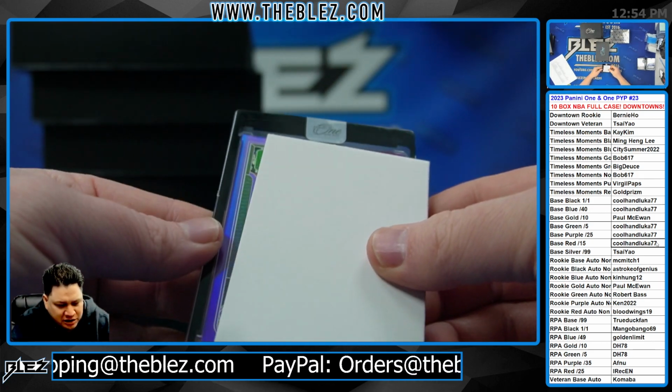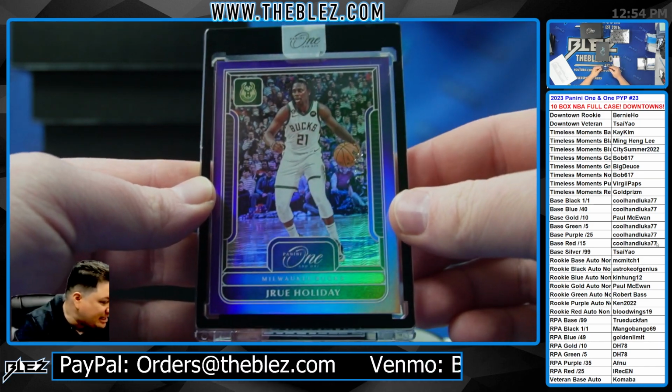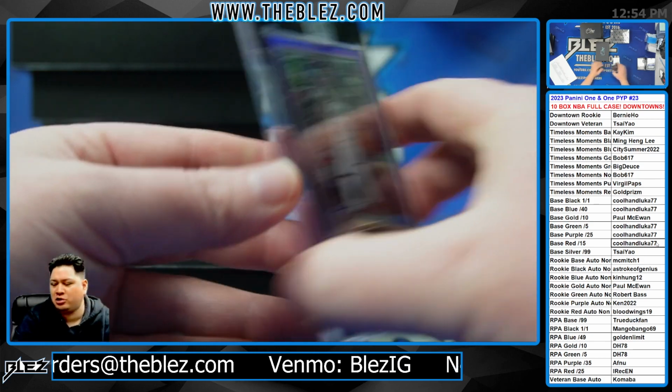Another purple, it looks like. For the Bucks, it's Jrue Holiday to 25. Base in purple. He's hitting. Cool Hand Luca.